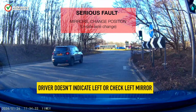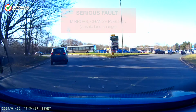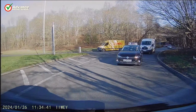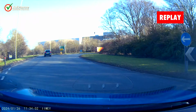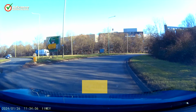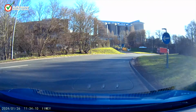The driver changes lanes unsafely and cuts in front of the other learner's car. This is potentially dangerous, so they are given a serious fault. The best way to avoid this happening is to count around the roundabout as described before and queue up behind the other learner's car.